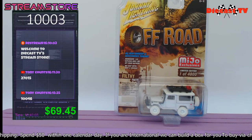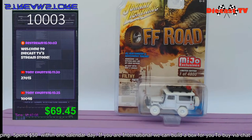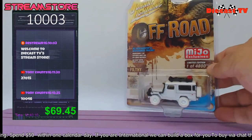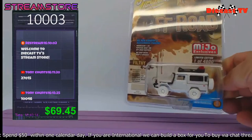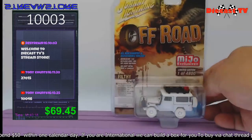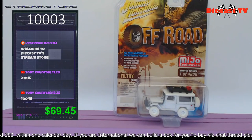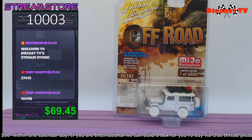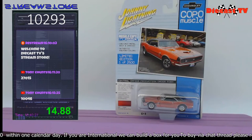Ross the Boss here. Johnny Lightning Off-Road Series Mijo Exclusive. Gotta love this. Yes, they made one of 4,800, but this is 2%. So this one actually is one of 96. You'll love this. White wheels, white everything. Gotta love it. If you want it, just type in the item number 10003. That's item number 10003.